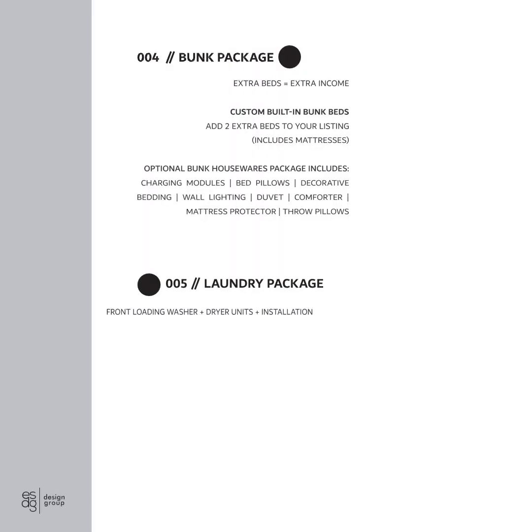A few of the other extra add-ons that we have available for the Muse furnishings packages are the bunk packages and the laundry packages. The bunk package includes a set of twin over twin bunk beds. Extra beds equal extra income. The more people that you can house in your unit, the more money that you can ask for in your rent. And so this is a great option.